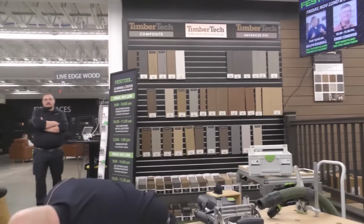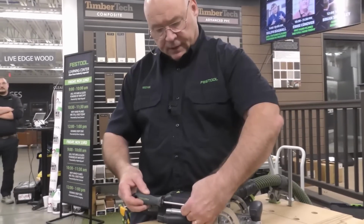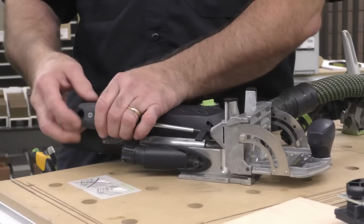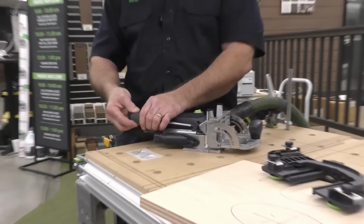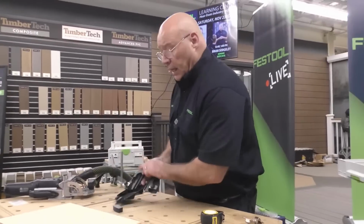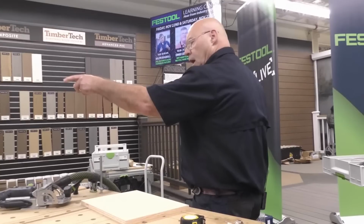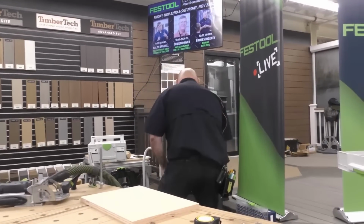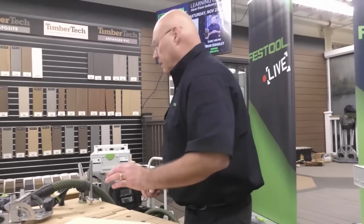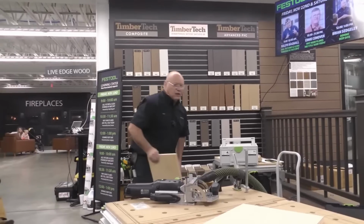Okay. So that is how you eliminate fence drift, and it's a common situation that some folks have. Okay. So next, this is one I thought I did in one of the Festool lives, but I'll do it now because Dunk was asking me this, and this is a variation of it. Maybe I can do a couple different joints.